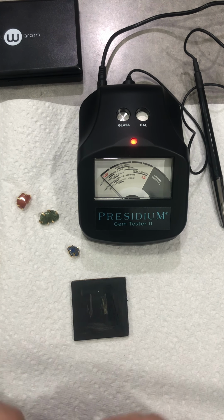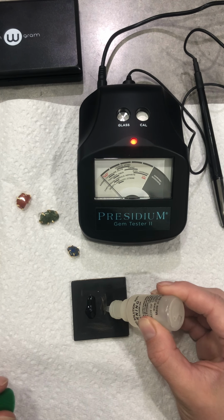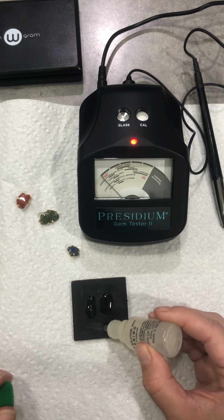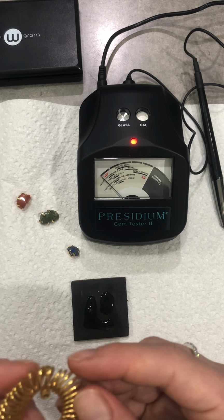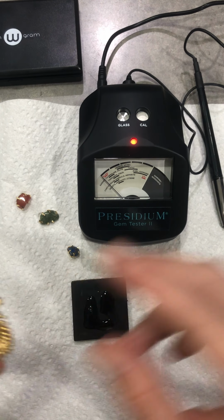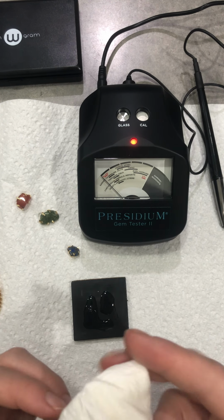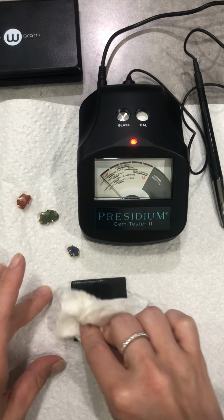So let's see. Let's try 14. Oh, I don't even think that made it onto the... All right, we're completely gone immediately. So, I don't know. I would probably say these are maybe plated. I don't see anything, or filled, gold filled maybe. Because I don't see anything underneath it. So it'd definitely be gold filled.